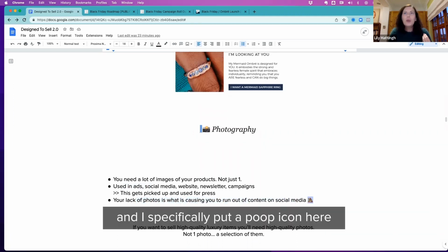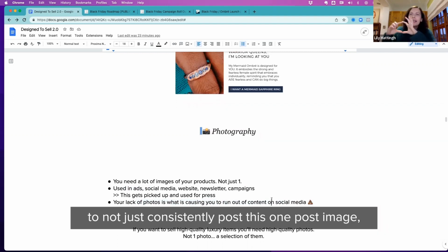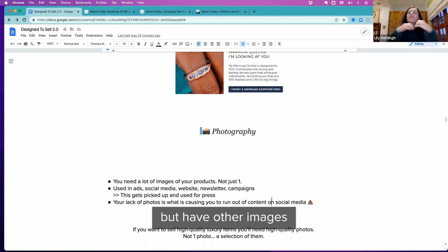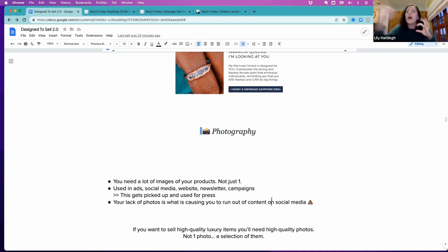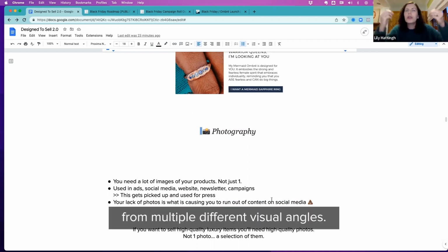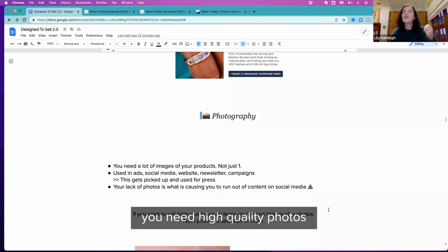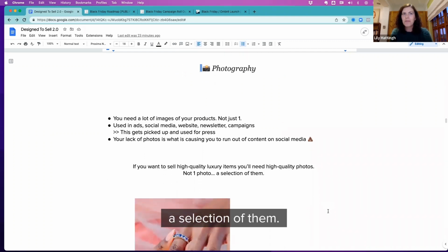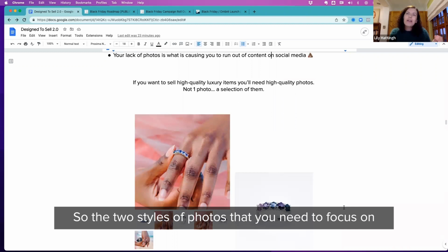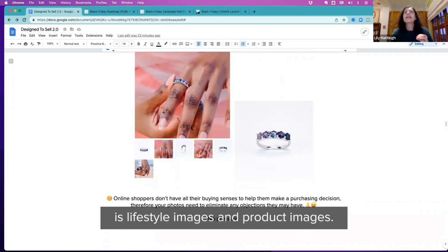And I specifically put a poop icon here so that you can understand how important it is to not just consistently post this one image, but have other images so that you can refer to that one product from multiple different visual angles. So if you want to sell high quality luxury items, you need high quality photos, and not just one, a selection of them. So the two styles of photos that you need to focus on are lifestyle images and product images.